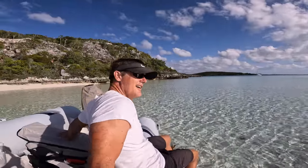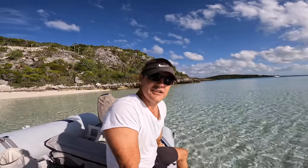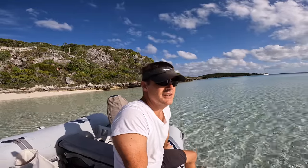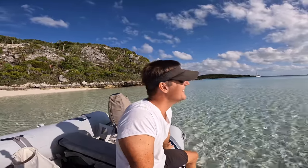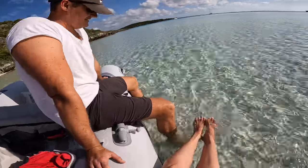What are you gonna miss the most about the Bahamas? The ease. It is very easy here. Even when it's hard, it's easy. I'm gonna miss this water.